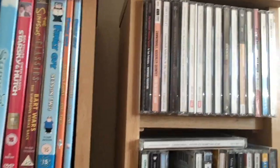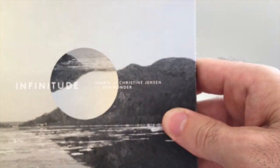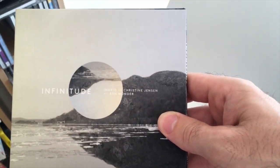Today is J. So what we're going to listen to, let's go find something that's going to be J. So this is roughly alphabetized J. Yeah. Let's go for this. Infinitude, Ingrid Jensen. That's what we'll be listening to today.